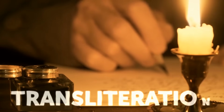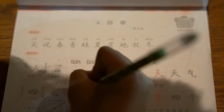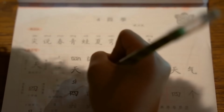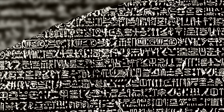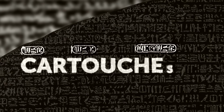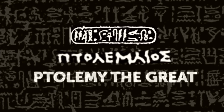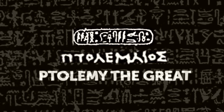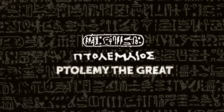This is called transliteration, and we have it today as well. This is how foreign-sounding words are written down in Chinese or some Slavic languages. Young focused on sets of hieroglyphs in oval frames. These are called cartouches. He experimented a bit but finally discovered that one of them read, Ptolemy the Great. The individual hieroglyphs that made up this name corresponded to sounds needed to produce it.